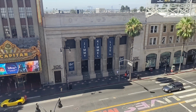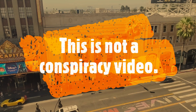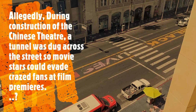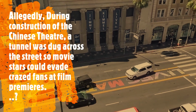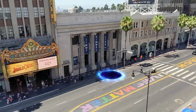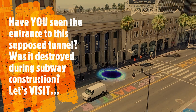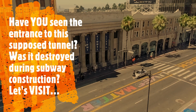Now, I'm not gonna make this a Masonic conspiracy video. All I wanna bring up is that apparently there used to be a tunnel that led from the Chinese Theater across Hollywood Boulevard here to the Masonic Lodge. And it was used by movie stars at premieres who wanted to escape. Now, apparently the entrance to the tunnel exists on both ends. I've never seen it. I don't know, maybe they've been boarded up. The tunnel itself was most likely destroyed during construction of the Red Line, the Los Angeles subway metro system.